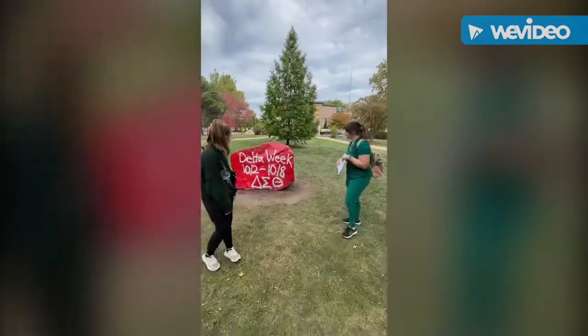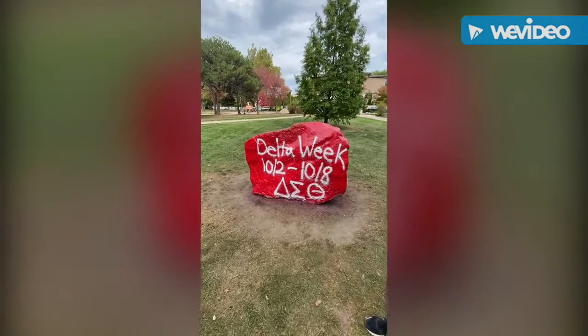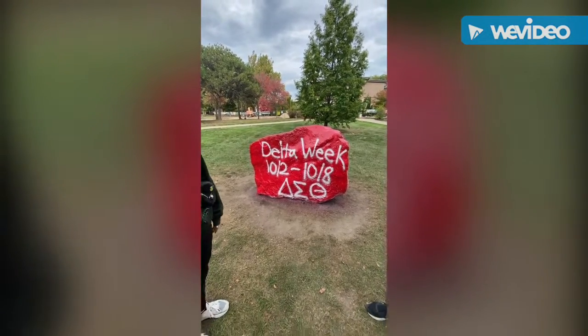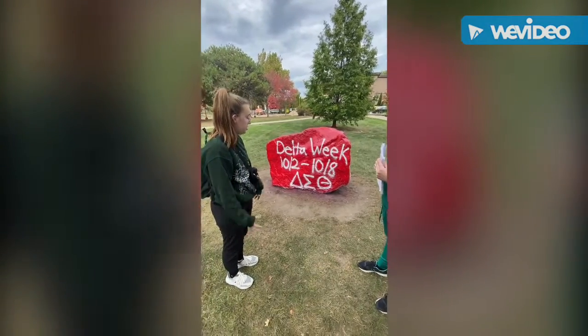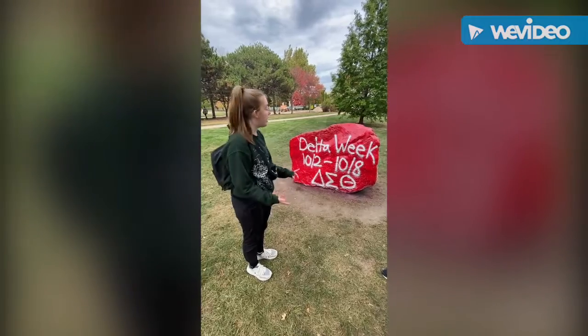This is Delta Week on there representing a fraternity. Can you tell us a little bit about Greek life here on campus? Yeah, so we do have multiple fraternities and sororities, as well as Greek life for minority groups and professional groups, such as there's a business frat and a medical frat.